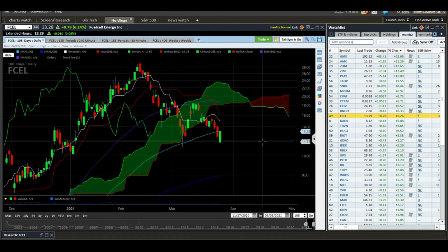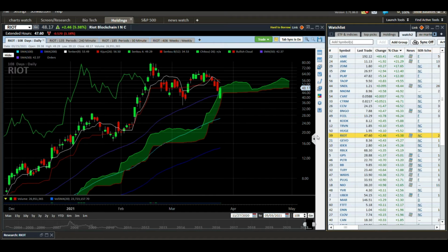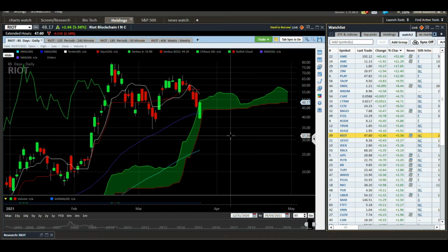Fuel cell, bullish candle, but still in a downtrend. RIOT, blockchain, Bitcoin, or cryptocurrency related stock. Once again, bullish candle, but we're lower than this one. So we're still in this downtrend.